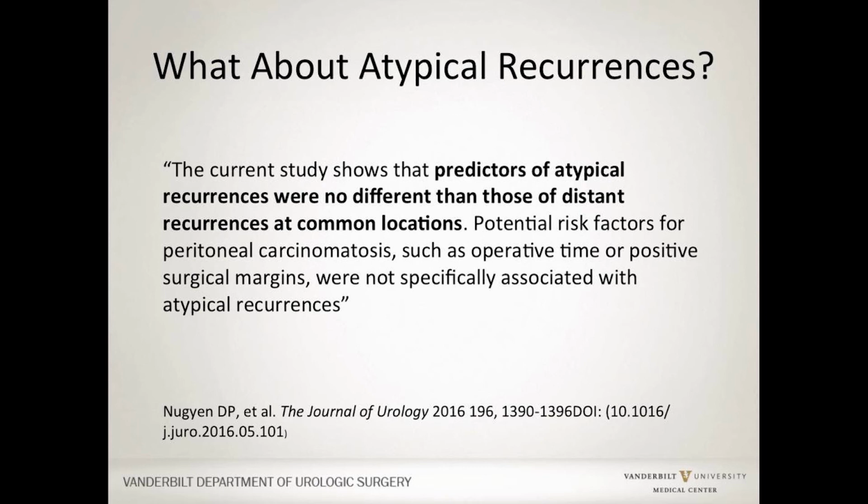So there was some concern, and one that I definitely had, about atypical recurrences that were occurring in places that we don't normally see. And this was first reported from Cornell, and this group was the first to bring up the fact that the pneumoperitoneum, this robotic approach, that spilling of tumor, that location of recurrence may be affected by this technique.